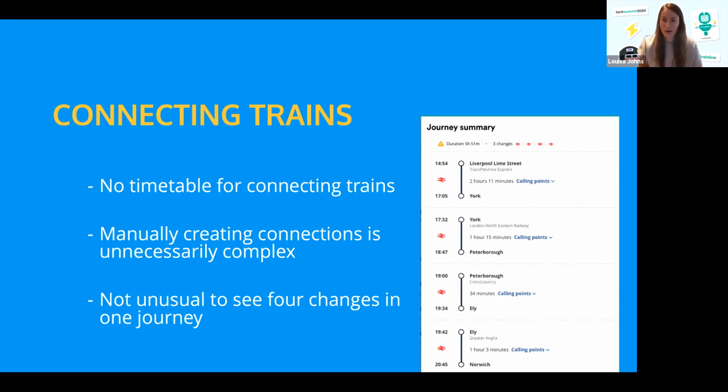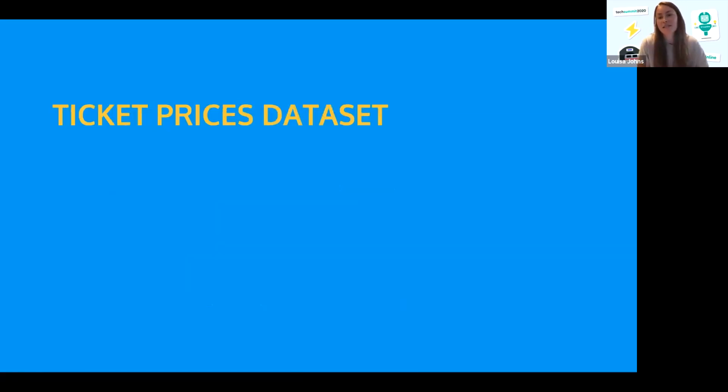I mean, it wasn't comprehensive. It didn't cover every single possible connecting journey. As I say, that doesn't really exist. And we used that as our proxy. So it was kind of turning to a different data set than we thought of to try and get the information that we really needed. So that's connecting trains. Another fun missing data we had was the ticket prices.